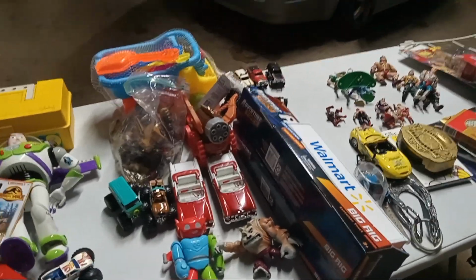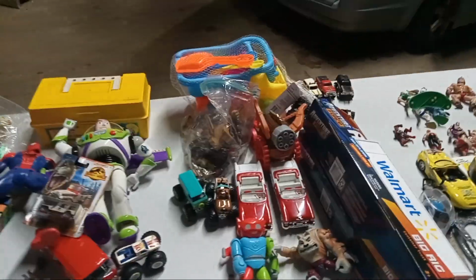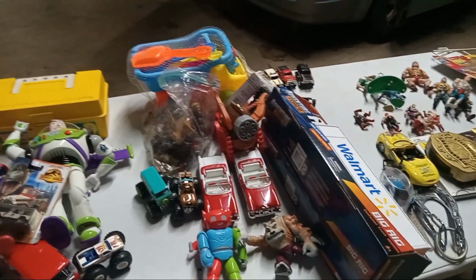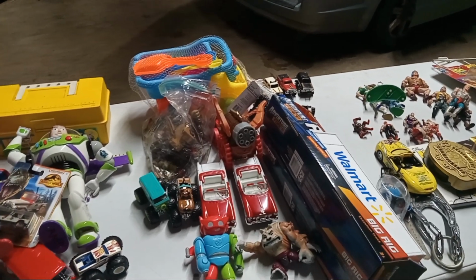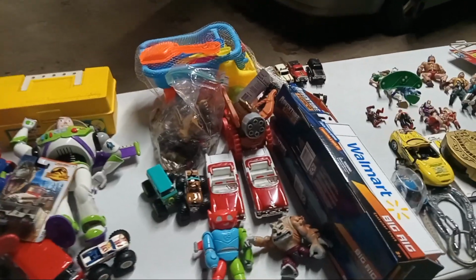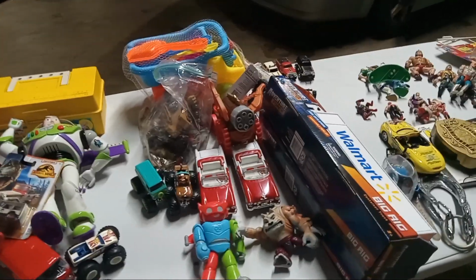While I was up there Sunday, my buddy Bert from Scrap Farm. If you've never checked out Scrap Farm, check him out. He's a good dude. Does a lot of stuff. He trash picks. He does fixing stuff, like working on cars. He does all kinds of stuff. Pretty good guy. So check him out. He always gets me stuff if he sees it.